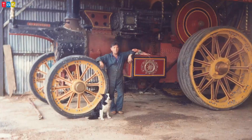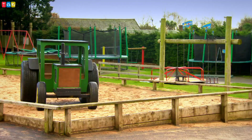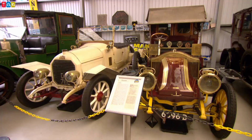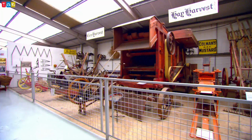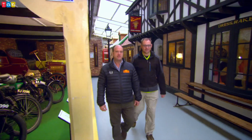Along the coast, the World of Country Life is a visitor attraction established in the 1970s by farmer John Lee. Though it's grown to include playgrounds and animal attractions, it started life as John's personal collection, driven by his passion for farm machinery and vehicles, until it got so large he transformed it into a museum in 1978. Today it's curated by John's son Nigel and manager James Turner.